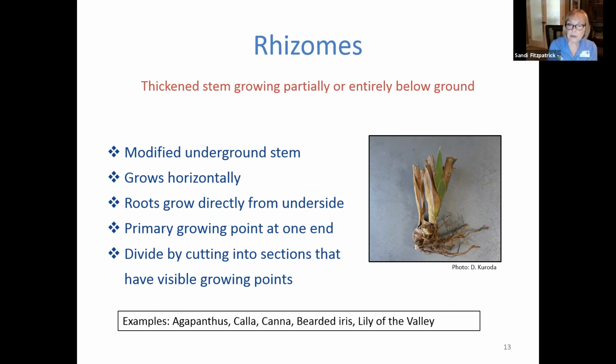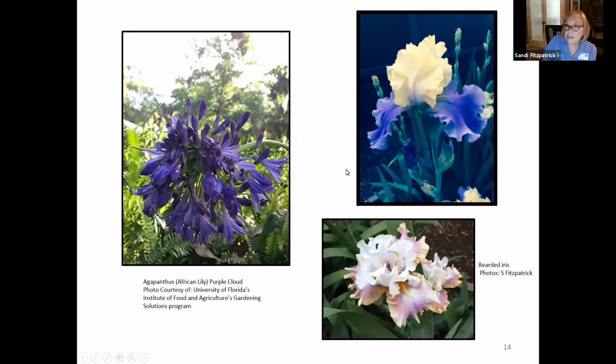There's a primary growing point at one end of the rhizome, and that's where you'll see the new growth coming up here. And you can divide these rhizomes by cutting them into sections where you see a visible growing point. So examples of rhizome structures that you might want to look at would be the agapantha, the calla lily, bearded iris, and lily of the valley.